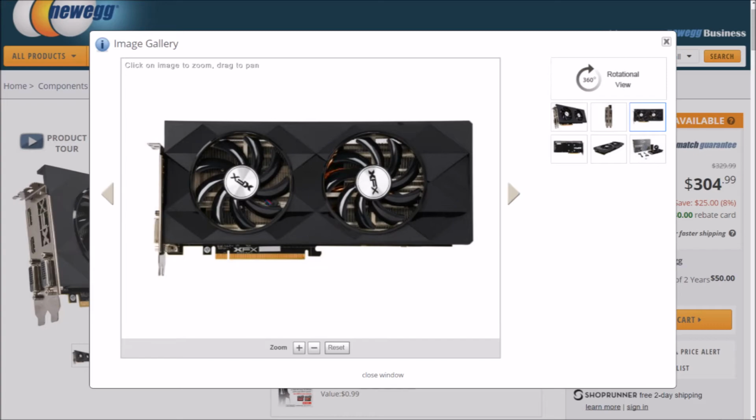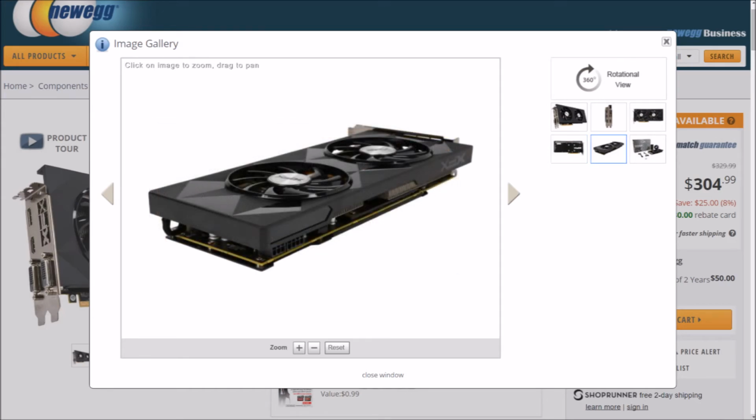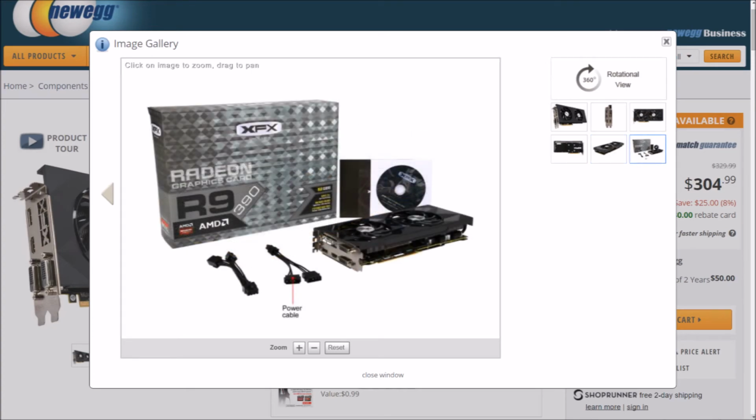This may be a Hawaii chip and showing its age, but still, performance per dollar, you just can't beat it. It's boasting asynchronous compute engines, a 6000 MHz effective memory clock, and 2560 stream processors. Its massive 8 gigs of GDDR5 VRAM runs on a 512-bit bus. It's got 2 DVI, 1 HDMI, and 1 DisplayPort, which is pretty standard for AMD. We've got dual 90mm IP55 fans, so overclocking this baby should be a breeze.